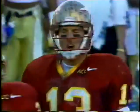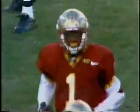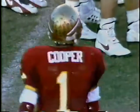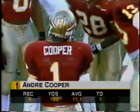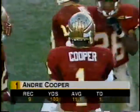a first down. Mark Richt, the offensive coordinator who calls the plays, did a good job that time. That's one of the few times we see Danny Kanell roll out and throw the ball. He's been in the shotgun, and when he's thrown right from in the pocket, then he's come off play action and thrown from the pocket. This time he changes up and gets him out on the corner. Andre Cooper having a big career day.